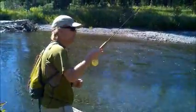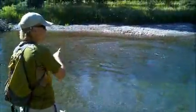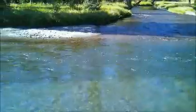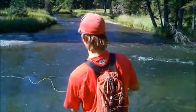Fish and apparel. Literally. Step on this guy. Oh, damn! Big one. It's good times here in the Yellowstone backcountry. Fly fishing.